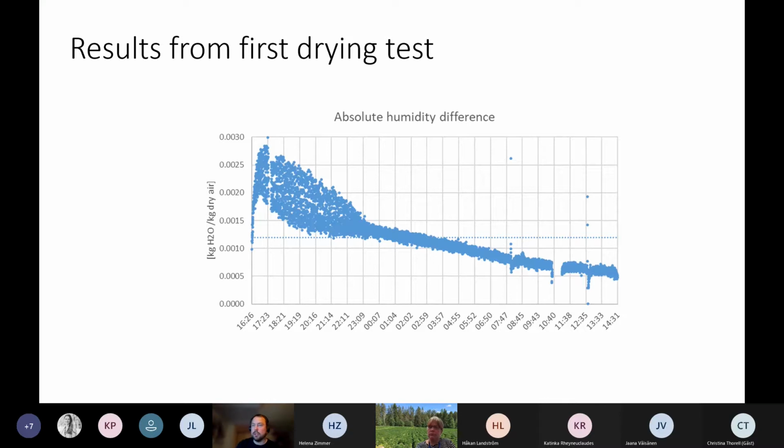But currently, last week, we looked at the baby spinach to see how it dries, and also we looked at how much more energy efficient the dryer is when we use the recirculation. So we did 2 more tests with recirculation and 1 without, to be able to compare how energy efficient this dryer will be in the end.